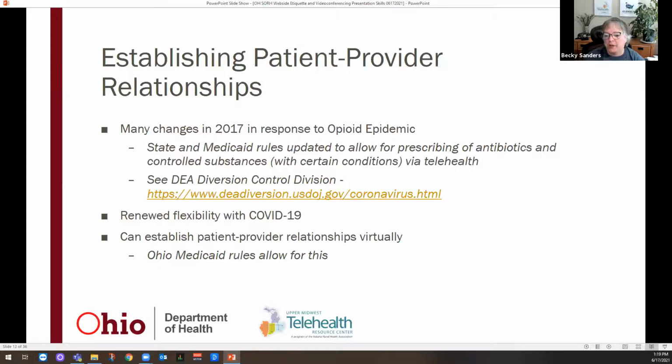So I've also got the link here to the DEA, the Drug Enforcement Agency's Diversion Control Division. It says basically the same thing, and that specifically is for controlled substances.